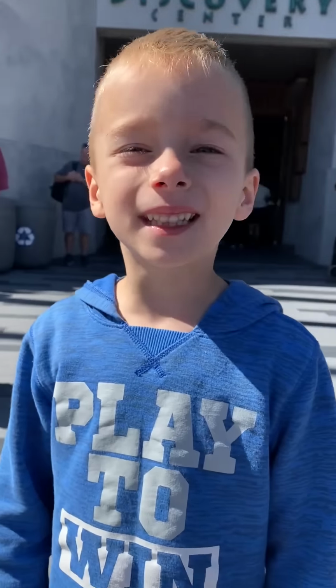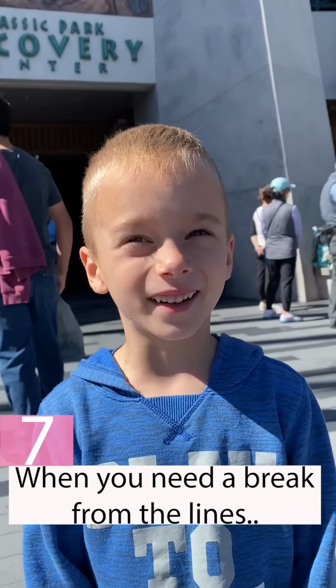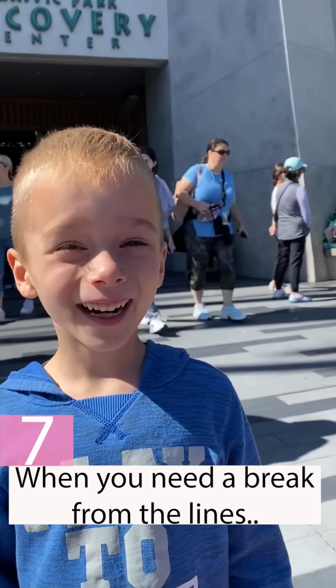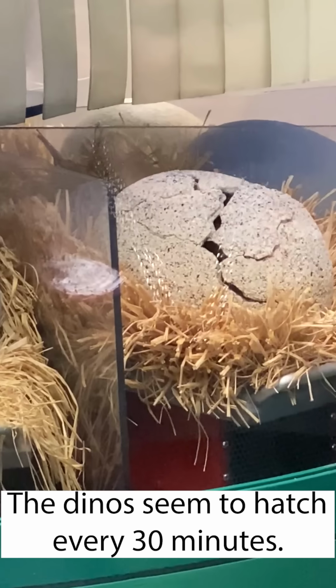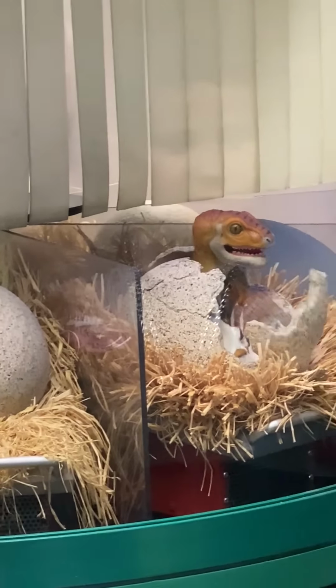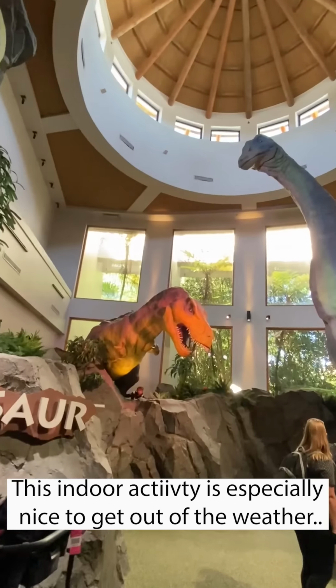Coming in at number 7. It's the Dino Discovery Center. Sometimes you just need a break from the rides, and in here, they get to play games and see the dinos hatch and everything. The little raptors really hatch out of these eggs. Okay, let's keep going. This is so much fun sharing all the secrets you don't even know.